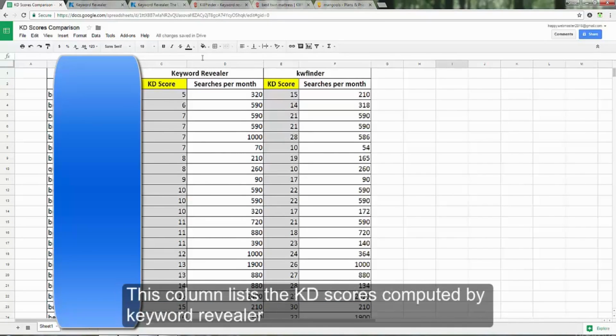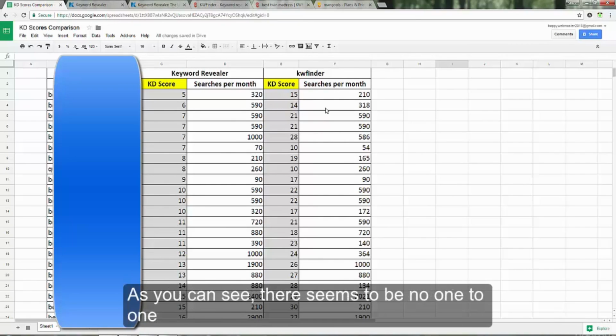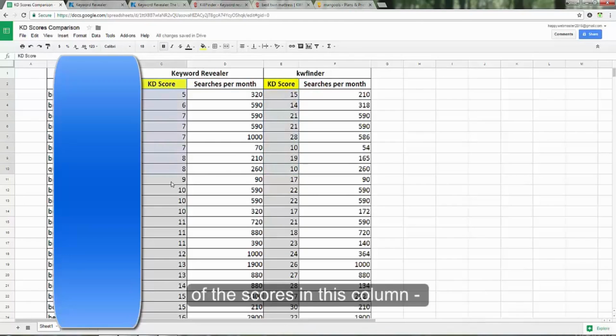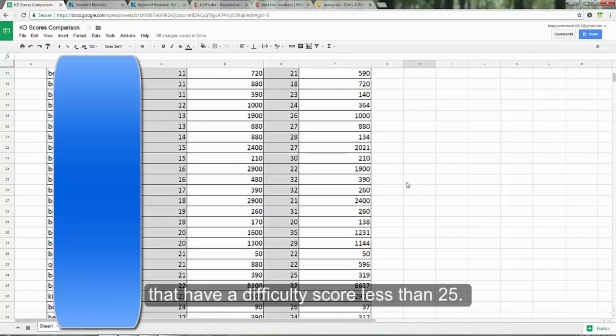This column lists the keyword difficulty scores computed by Keyword Revealer, and this one has scores computed by Keyword Finder. As you can see, there seems to be no one-to-one correspondence between the scores reported by each of these tools. The scores in this column are not some function of the scores in this column, but they're all consistent in a way. As we have already discussed, if you are using Keyword Revealer, you would want to target keywords that have a difficulty score less than 25.